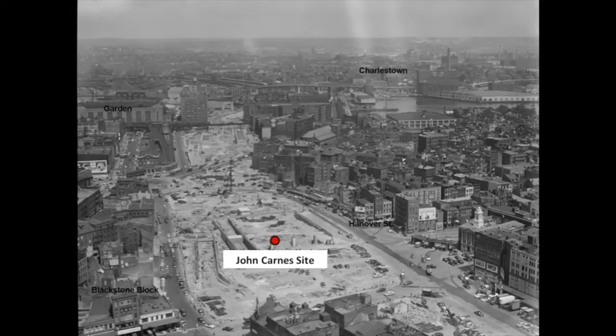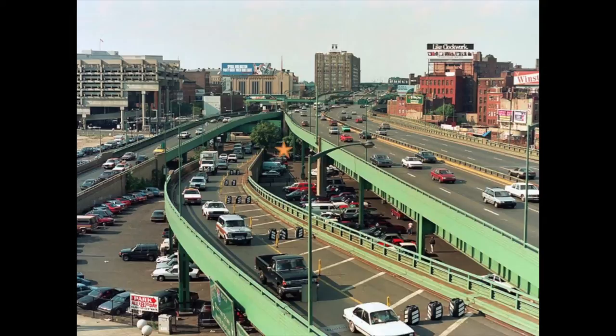So finally, in the 1970s, the area was paved and used as a paved parking lot. So it was actually located under the raised highway in the 1970s, and that's where most of the archaeology actually occurred, was under the raised highway.